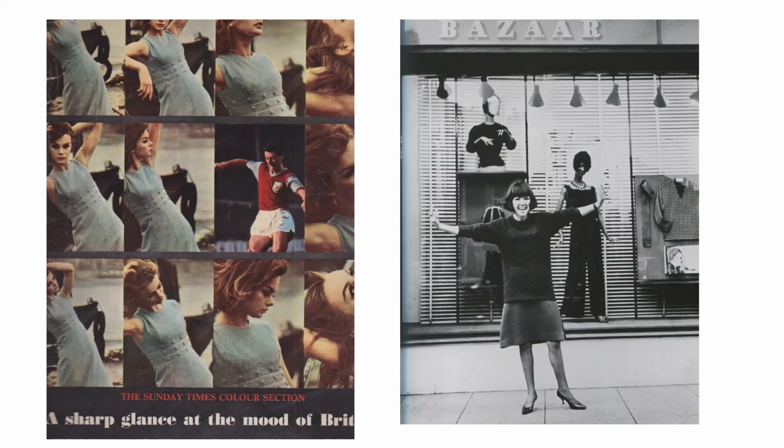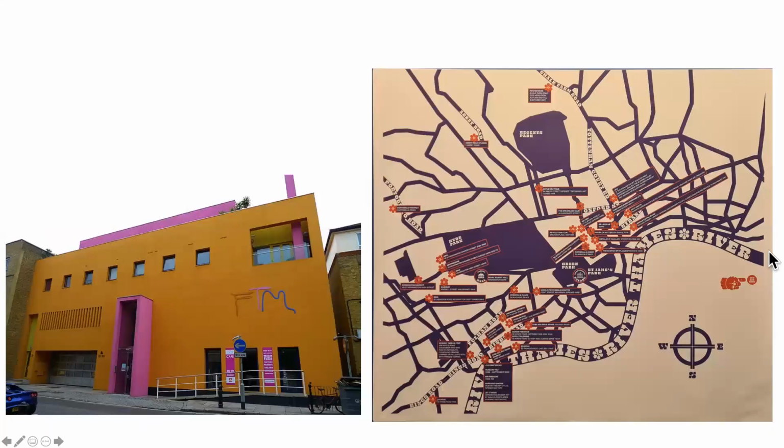Now we're going to see the next thing, the exhibition of which we're talking about. This is this extraordinary exhibition, which is in Bermondsey, and it's a fashion exhibition. Now I'm going to read, because of this, I'm going to read the bit that Camilla photographed for me.